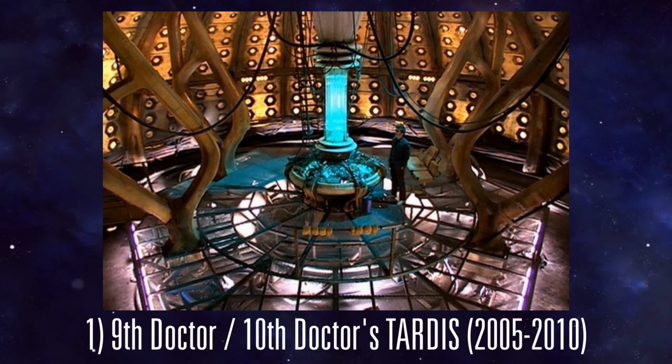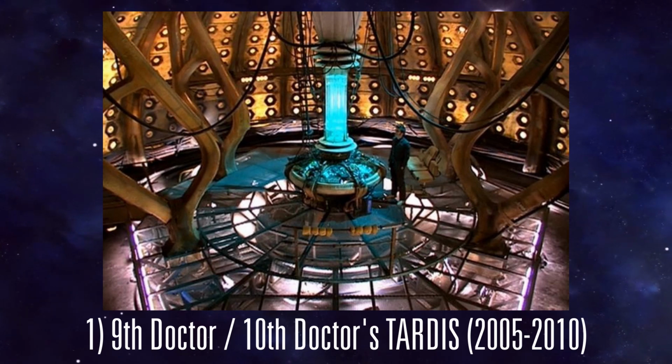And finally, number 1. The 9th and 10th Doctor's TARDIS. Okay, I can't help it. I just love and adore this interior. It's wonderful in its mystery and scale. It was the perfect one to see the show brought back in. It feels chaotic, and that to me is a good thing.